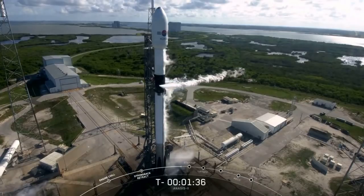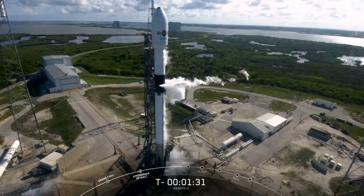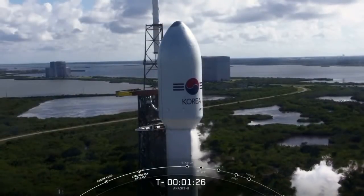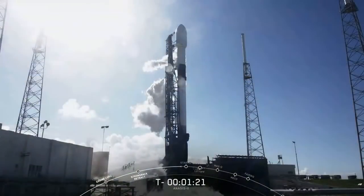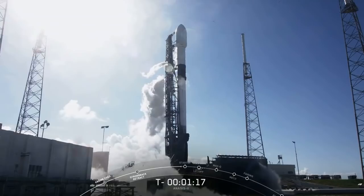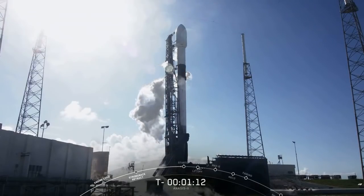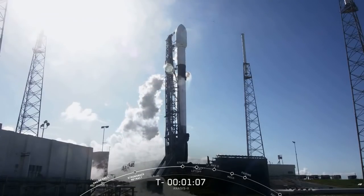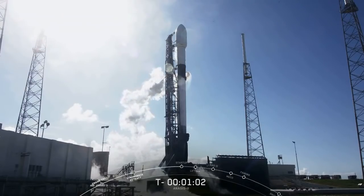We'll now begin venting down the plumbing lines that go up that strong back that you can see behind the Falcon 9. So if you see a plume of white gas coming out, that's normal. You can see in the view from the camera, we're now venting down the liquid oxygen lines on the strong back, getting ready for launch. Next event will be startup, coming at T-minus 1 minute.